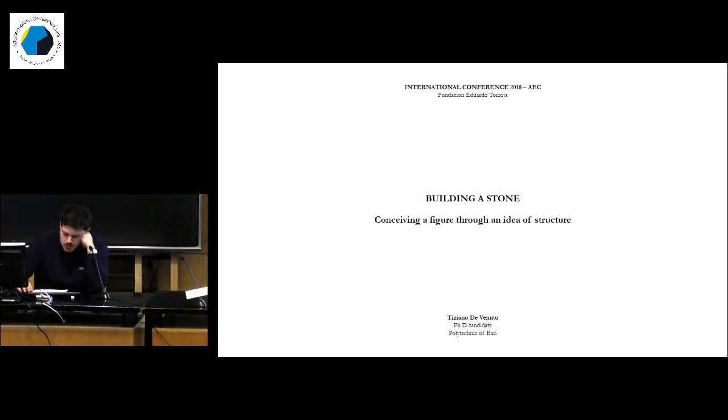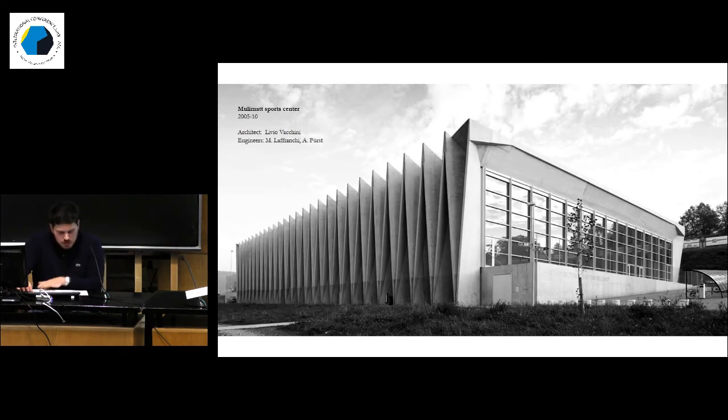So I want to speak about the construction of a roof obtained with V-shaped beams and the way it is built. On this occasion, I'd like to speak about a project by Swiss-Italian architect Livio Vacchini, who proposes the construction of a roof through the composition of prefabricated concrete elements. The project is the Sports Center Mülimatt in Brugg. For Vacchini, form is a result of a logical constructive process through which a condition of space can be described.